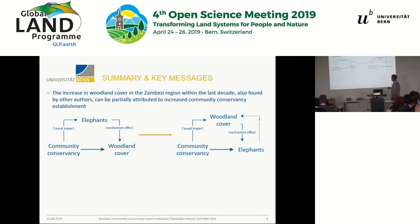So what we said, elephants are significant in changing woodland cover. But when we run it the other way around, what determines elephant presence is not actually the conservancy, but the woodland cover itself, right? This was our hypothesis, because where you have more elephants, they probably destroy trees, which has been shown. But from our regression, this wasn't shown. Oh, no, sorry. So we have community conservancy, which generates higher woodland cover, yeah? And then this attracts the elephants.